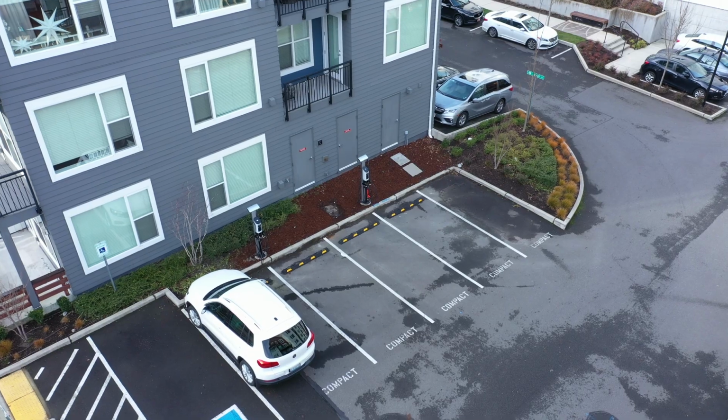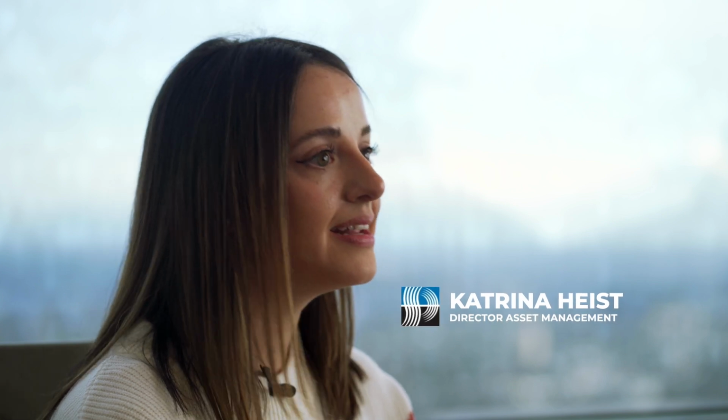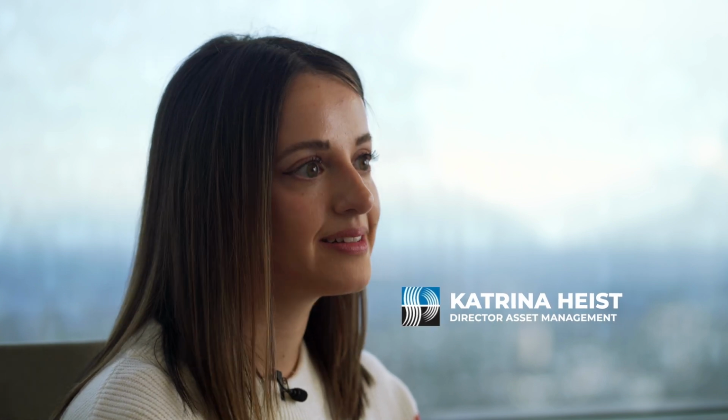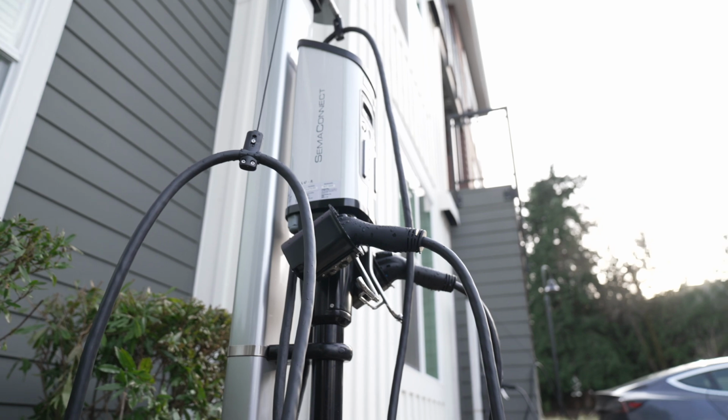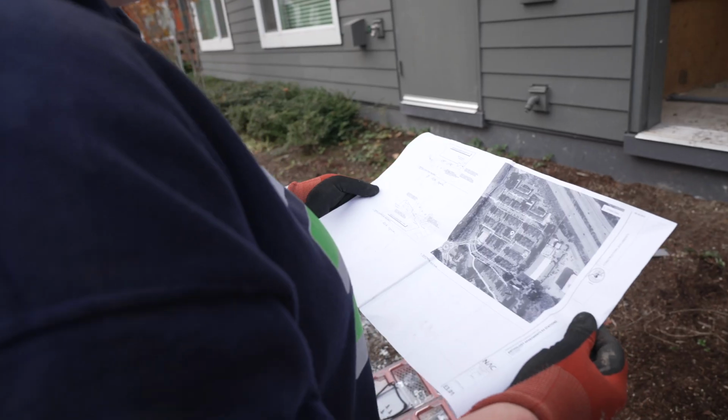EV chargers are a must-have amenity for residents at this point. Really, if you don't have EV chargers on site, you are going to be missing market. We get calls weekly about confirming whether we have an EV stall available. We have wait lists on numerous properties, and it pretty quickly became obvious we needed some expert help.